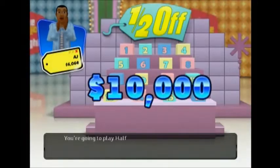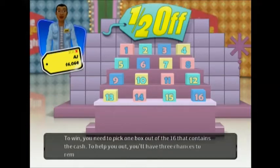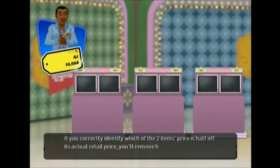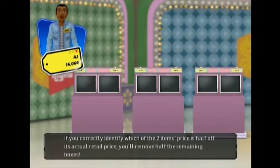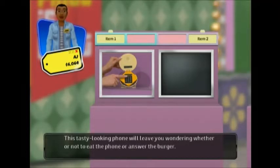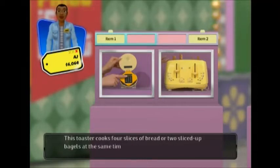You're going to play half off for a chance to win $10,000. To win, you need to pick one box out of the 16 that contains the cash. To help you out, you'll have three chances to remove half of the boxes. If you correctly identify which of the two items' price is half off its actual retail price, you'll remove half of the remaining boxes. This tasty-looking phone will leave you wondering whether or not to eat the phone or answer the burger. This toaster cooks four slices of bread or two sliced up bagels at the same time.